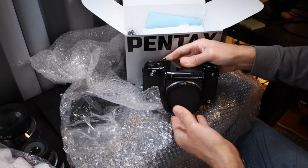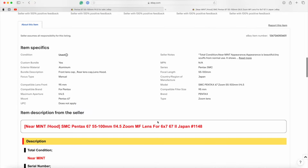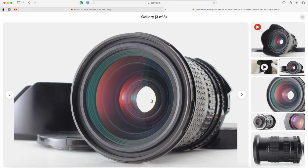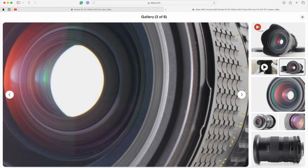When researching an item, it's super important to read the entire description. Click the Read More link under the condition. Read all the details and look at the pics on a computer or a tablet versus a phone. You can really zoom in then and see what you're looking at.